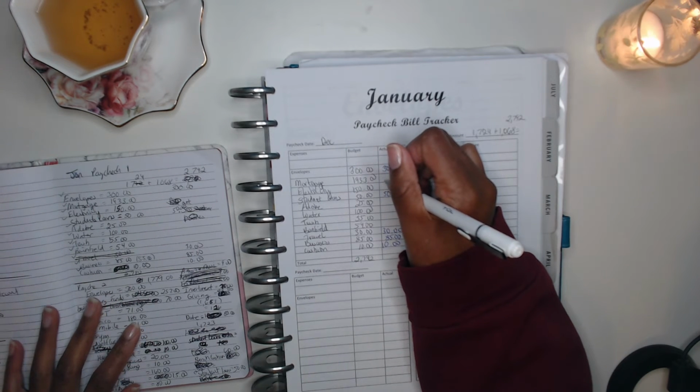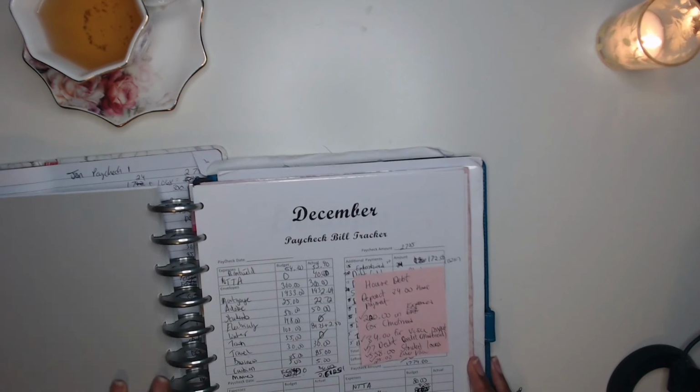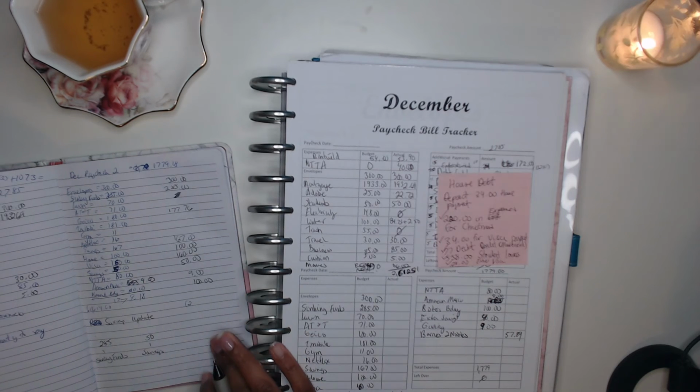Okay, so this is, oh my goodness, I'm looking at the wrong thing. I was like, I don't understand what's going on here. This is Paycheck Closeout for the second one. There we go. Not for the first one. Here we go. Now we're on the right page. I was like, something seems off about this. All right, here we go.